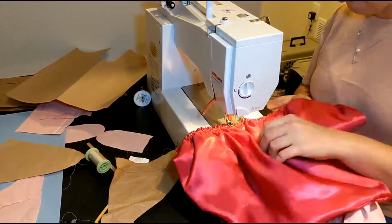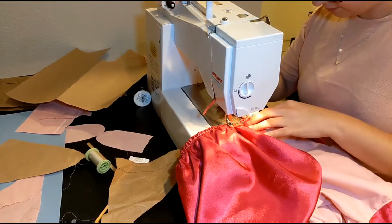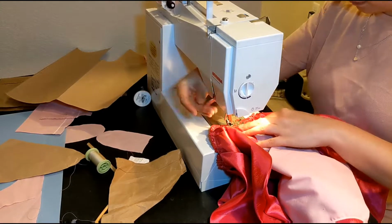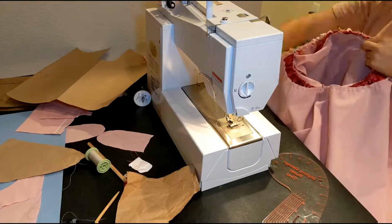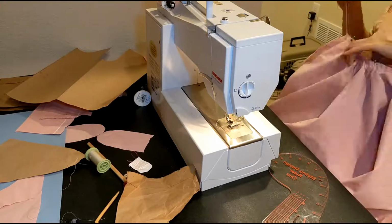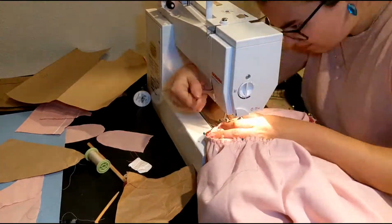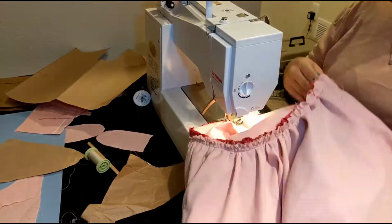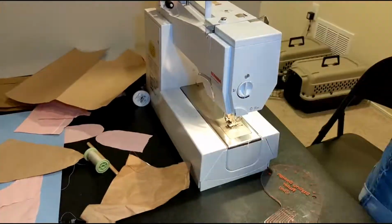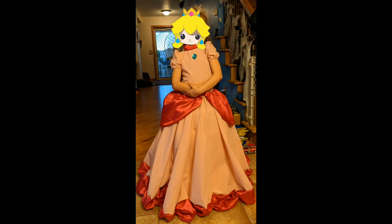Also, if anyone knows what the proper name for these hip cover thingies is, let me know. I'm curious, and a Google search didn't really give me any good results. And finally, after a long and arduous journey, I was able to attach the skirt to the bodice. I also put in a zipper and attached the gem, which I forgot to film, but those were both boring anyway, so oh well. And for the grand reveal, I present to you Her Royal Highness Princess Peach, just in time for Halloween.